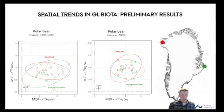With these conclusions in mind, we explored indications for spatial and temporal trends in Greenland key species. And these plots show polar bear muscle samples from Karnak and Ecoscience from the same period, the 1980s and 2009, respectively, with 15 individuals for each period and locations that we collected from our sample bank. And 2009 is the most recent year where we have polar bear tissue samples from Karnak.